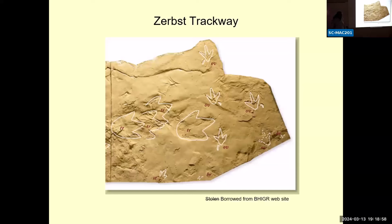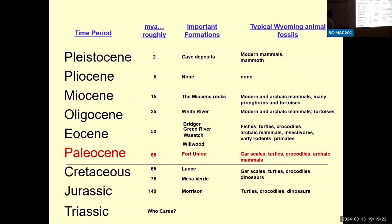On the Zerpstrand north of Lusk, there's a big trackway of dinosaurs. The actual trackway goes from there to about here, and it's still in situ over there. There are large bird footprints crossing paths with duck-billed dinosaurs. And that's all we know about these birds, is their footprints. So not much in the Lance.